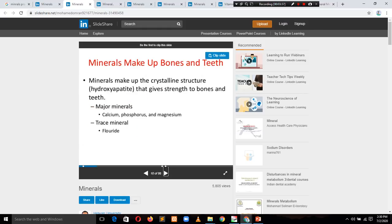Minerals make up bones and teeth. Minerals make up the crystalline structure, hydroxyapatite, that gives strength to bones and teeth. So these are the major minerals: calcium, phosphorus and magnesium, and fluoride.